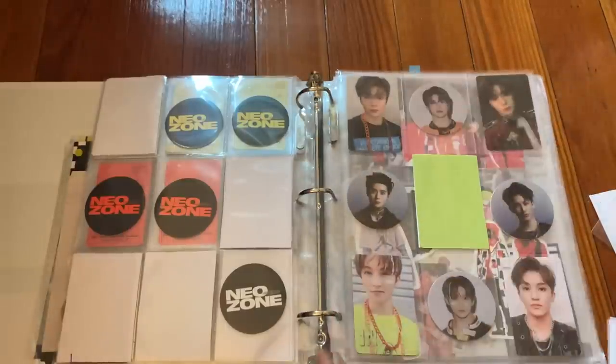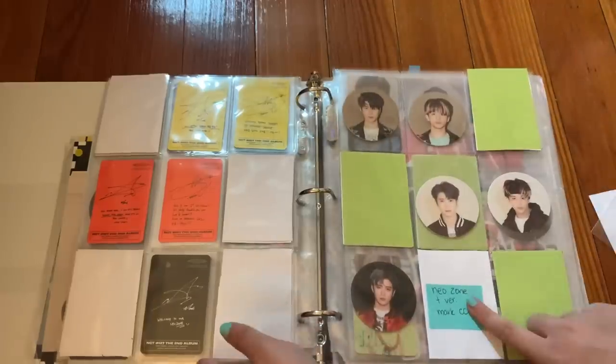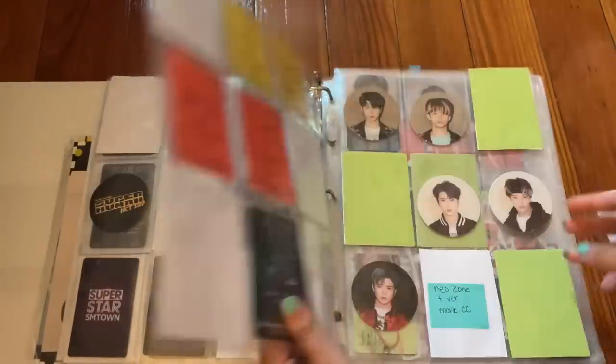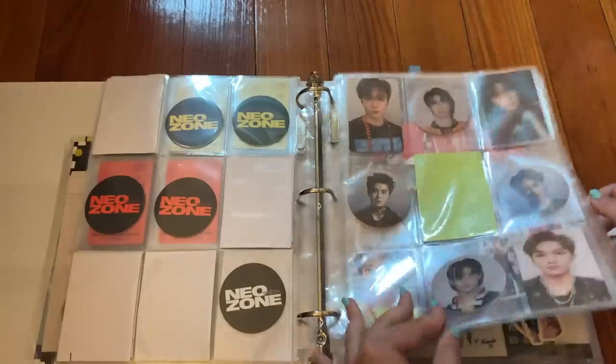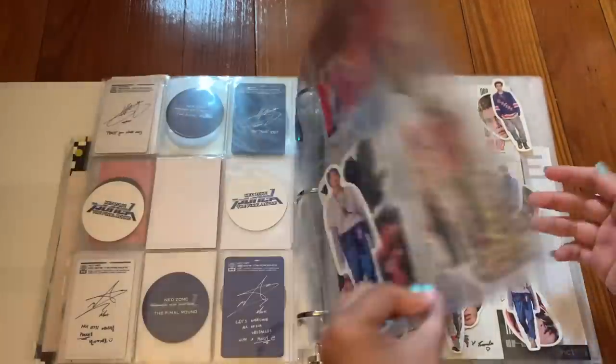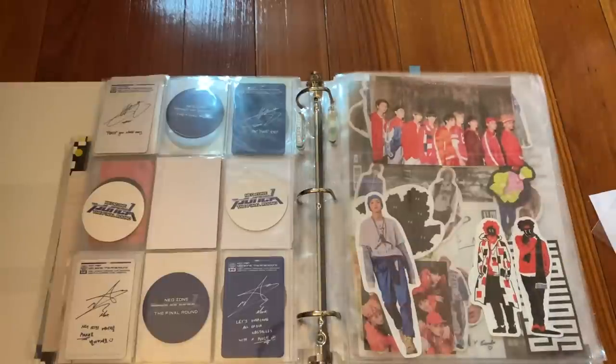Super, super exciting. And somebody is going to be gifting this to me, which is super exciting. So thank you so much. And then this one I have a trade for. So yeah, I completed NeoZone and the final round, which is so exciting. So that's awesome.